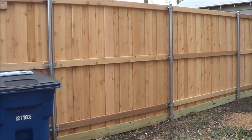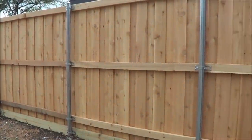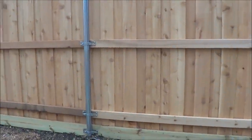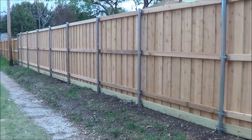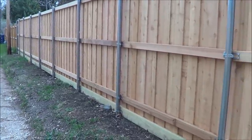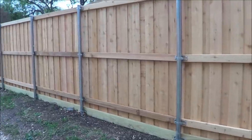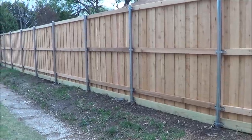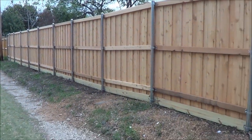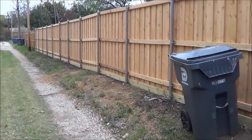Here's the back side of the fence also. So, that's what the other side of the fence looks like. Both sides look quite nice. This is the alley, so I really don't care if the posts are showing on this side. Put the nice side inside of our yard. So there you have it, the back side of our fence here. Quite a bit of fence, as you can see.